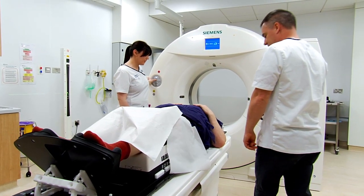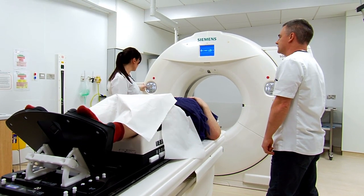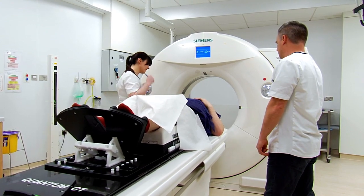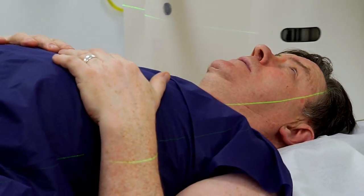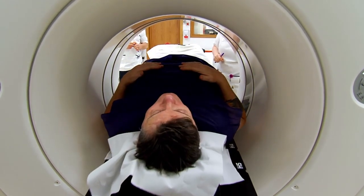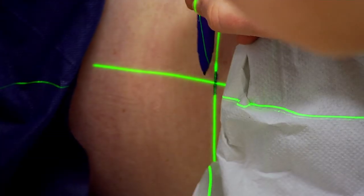Just going to take you up a wee bit closer to the machine, all right? To prepare for radiotherapy, Jerry has to have a special planning CT scan, which is used to plan his radiotherapy treatment. There's our little lasers that we use for lining you up for treatment, okay? The two radiographers line Jerry up carefully with the laser lights and make pen marks on his body. Pop them onto your skin now, okay?